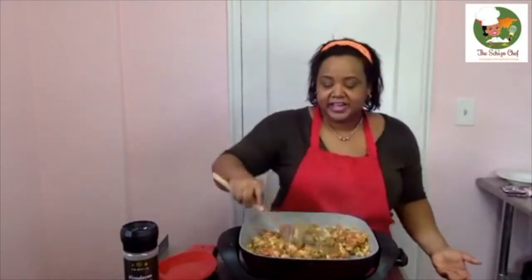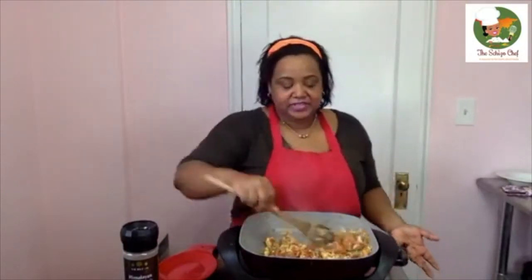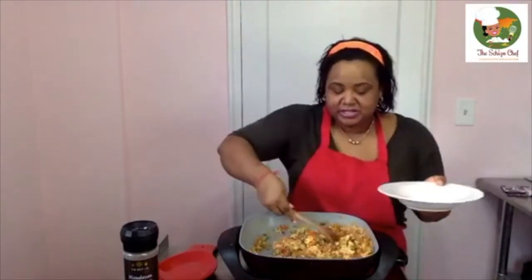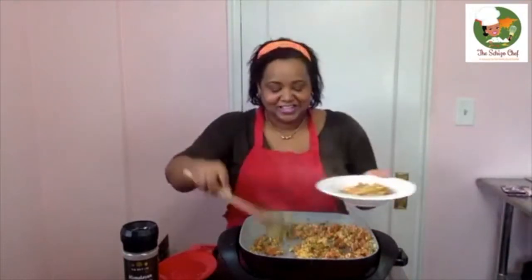This is really yummy, and it's way more interesting than just plain old scrambled eggs. And this can easily be replaced. Definitely replace some of your sweet breakfast options with this protein-packed one. I'm going to just spoon it into a dish so you can get a close-up of your menemen. I always get confused, it's such a tongue twister, menemen.